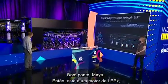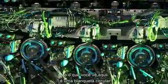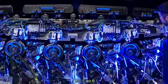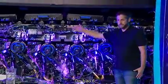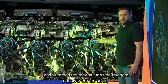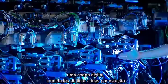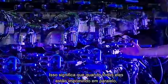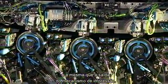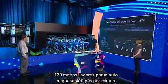So this is an LEPX engine, and what you see here is a blanket belt. Around it are arranged individual small imaging engines, 1, 2, 3, 4, 5, and 6. Each one of these imaging engines consists of a writing head, a digital plate, and inking units, 2 per station. That means that while all of these are printing in parallel, the output of the press is the same as the output of the print engine, 120 meters per minute, or almost 400 feet per minute.